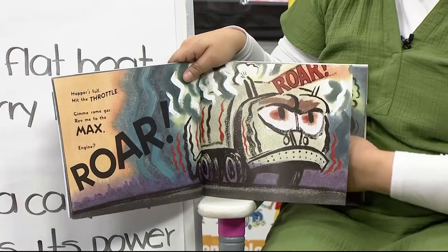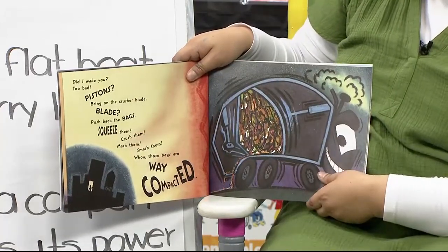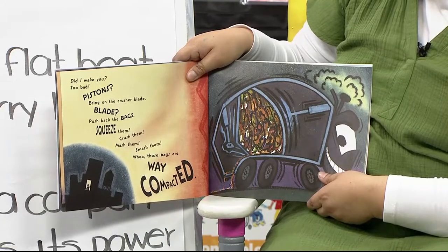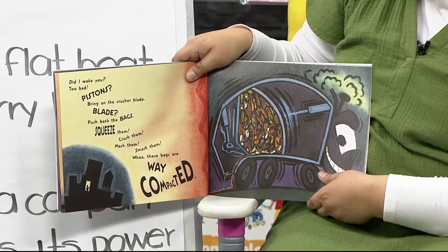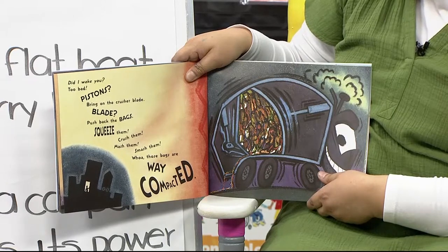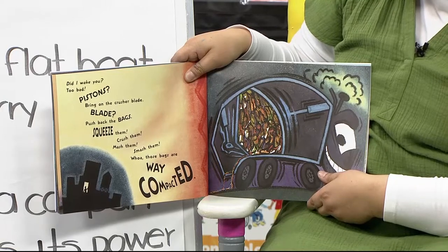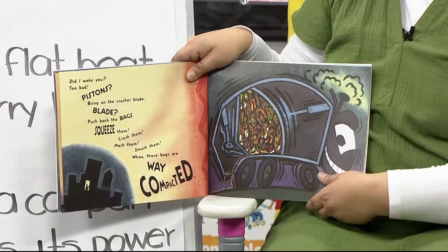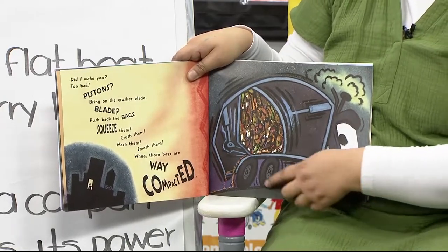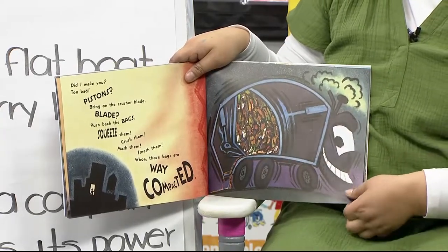Roar. Here he goes. "Did I wake you? Too bad. Pistons. Bring on the crusher blade. Blade, push back the bags. Squeeze them, crush them, mash them, smash them." Whoa, those bags are way compacted. Remember, that means to press together to make smaller.